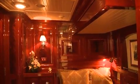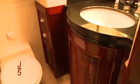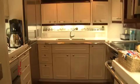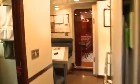A Pullman berth that drops from the ceiling in each of the double guest staterooms makes sleeping arrangements very versatile. A private bathroom is directly connected to this stateroom. Forward of the dining area are the galley, replete with modern amenities, and crew quarters. Crew cabins are forward. Laundry and the crew mess complete this area.